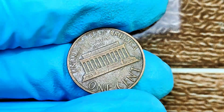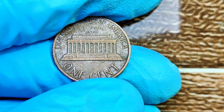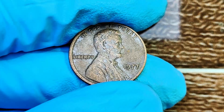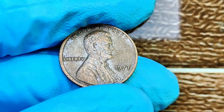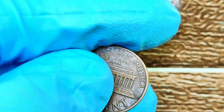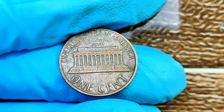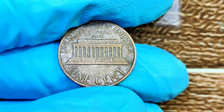First off, let's break it down. The 1977 no-mint mark penny, it's your classic Lincoln cent. No fancy metals, no crazy designs. But what makes it special? The no-mint mark part. If there's no little letter under the year, it was minted in Philadelphia. And believe it or not, Philadelphia didn't bother putting mint marks on pennies back then. Lazy? Maybe. Lucky for us?